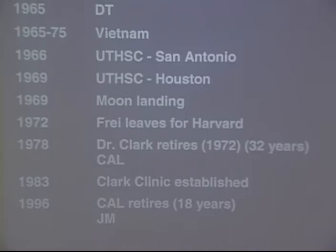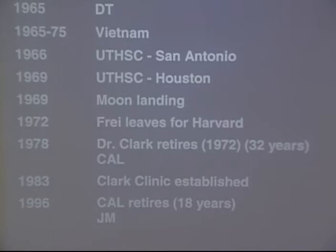So the medical school was in the University of Texas Health Science Center. It still is. It's a sister institution. Had its own president and its own line. 1969, the moon landing. 1972, Dr. Fry left to go to Harvard, and I became head of our department. 1978, Dr. Clark retired after 32 years as chair. 83, the Clark Clinic, and Dr. LeMaitre became the president in 1978, and he retired in 1996 after 18 years. And I can get into a little more detail of what they did.